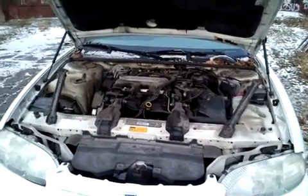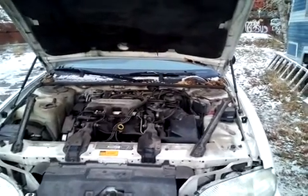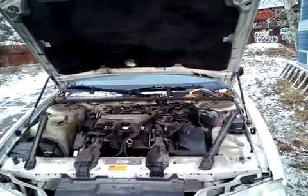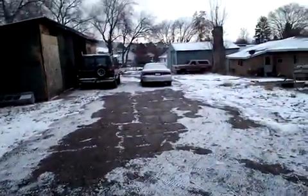Hi, this is my girlfriend's Chevy Lumina. Now she did purchase another vehicle, and I want to do a walk around of this car and show people this car. There is her new car.